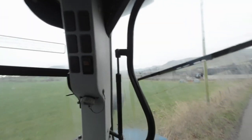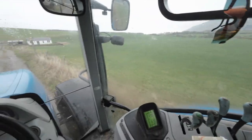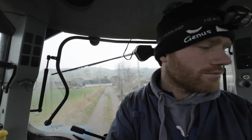Quite disappointed in my pressure washing job. The windows aren't that clean. Still better than they were, but overall not that brilliant. Especially the left hand window, that was the worst window.